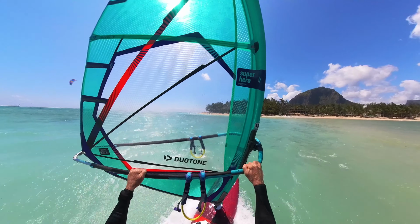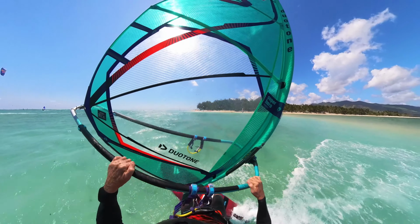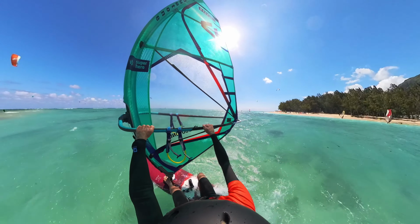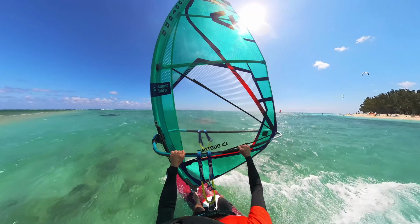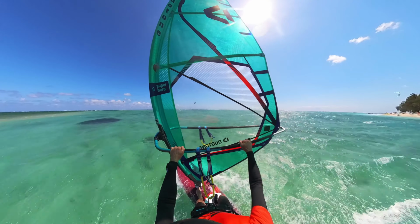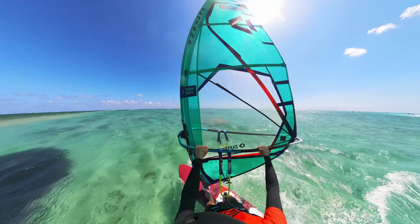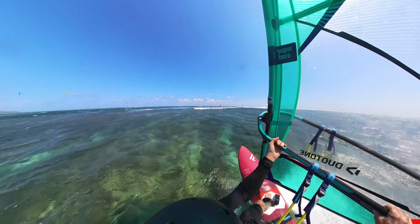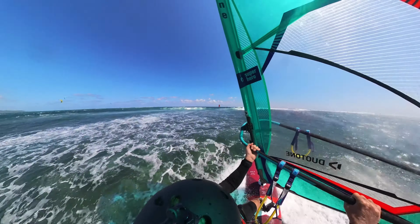Just another shot, another day. The winds were a bit light near the beach on this day, and so it took a bit to get going. Yeah, it's good to see a lot of windsurfers out, actually. There's still lots of windsurfers, a lot of kiters, more kiters than windsurfers, but still lots of windsurfers, heading out again through some white water, little jumps and stuff.